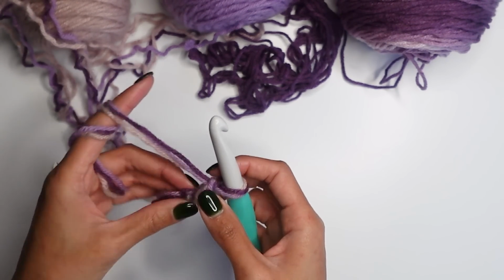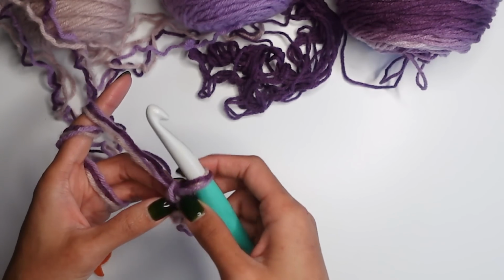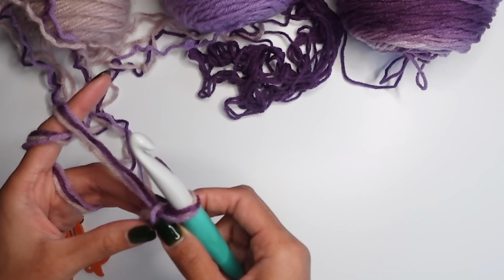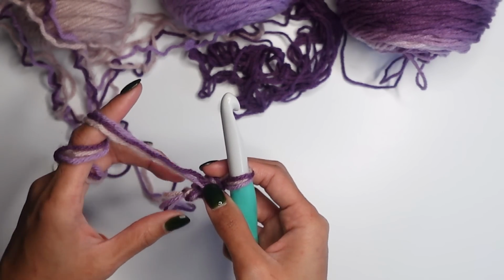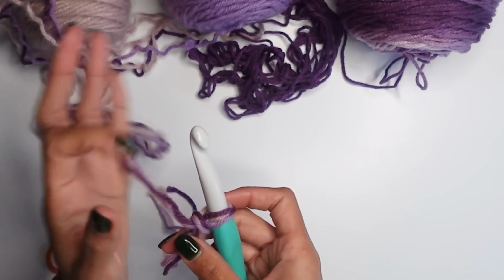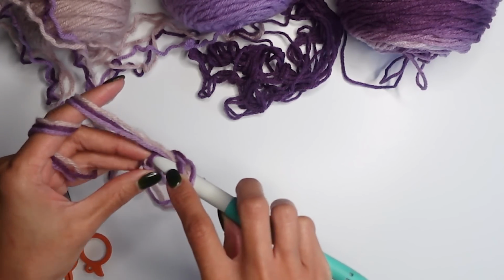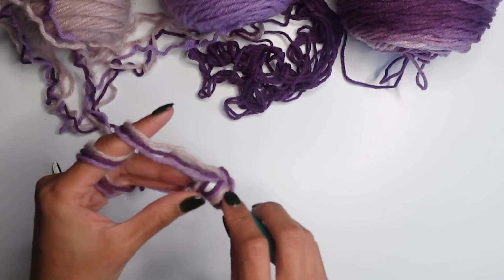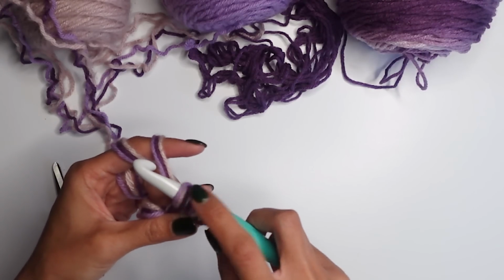Then you're going to go into this back bump again, similar to going to the back bump of the chain when you start your foundation row. So this is the front. You see the pleats like it's a braid, and then here's that bump on the back. You're going to yarn over as you would with a regular double crochet, insert your hook into this back bump, yarn over and pull up a loop. You're going to have 3 on your hook.